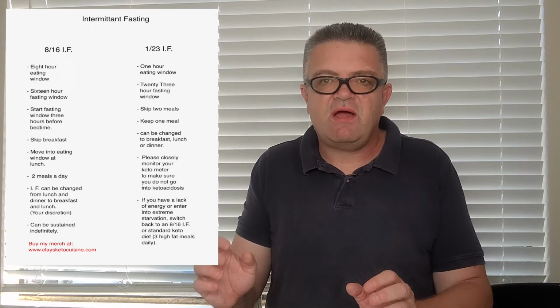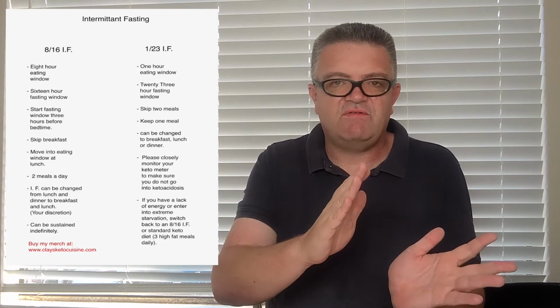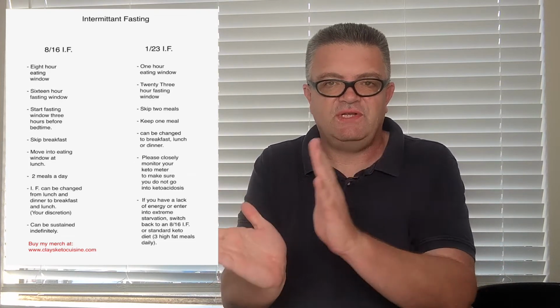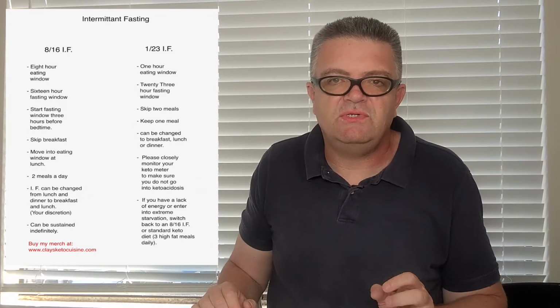So you can do your 8-hour eating window either as breakfast and lunch, or as lunch and dinner. A lot of people will augment this depending on whether they're breakfast people or not, or dinner people or not. It's entirely up to you how you want to augment the 8-16 intermittent fast. I've been using the 8-16 intermittent fast for the last 4 months now, and I've lost about 30 pounds using it, and I really enjoy it.